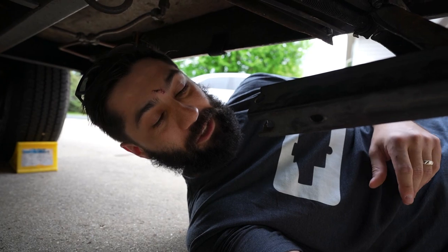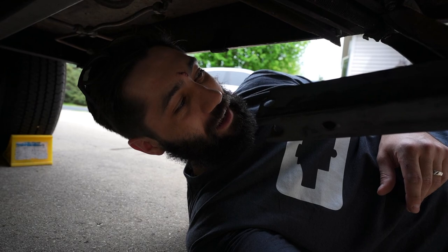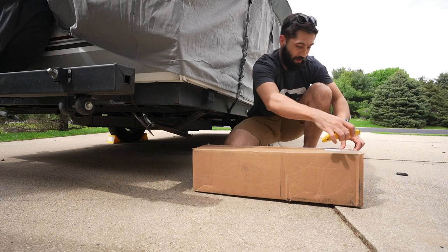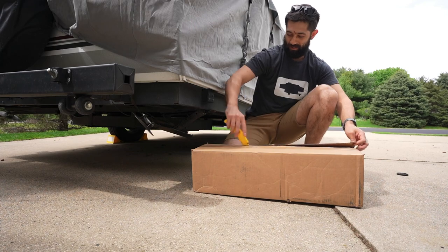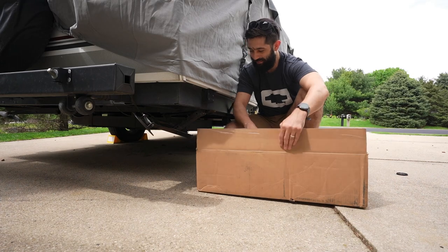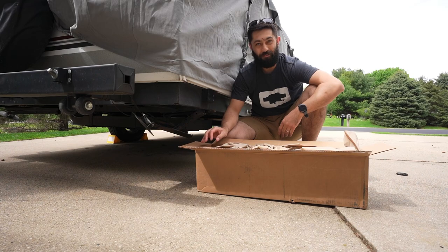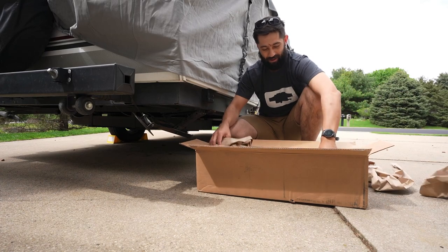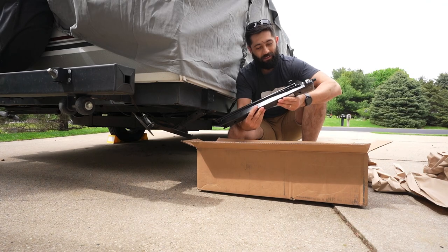Total dumb move, just in a rush, didn't think about anything as I was trying to get that out of there. Obviously we're just trying to get home, and yeah, home ended up in a detour to the emergency room. So four stitches later and a new stabilizer jack, hopefully we can get everything all fixed up. Obviously my face is going to take a little longer than this, but hopefully I can take care of getting this stabilizer jack replaced today. So let's do that right now.